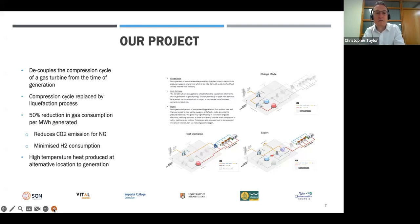What that means is that circa 50% of the work done by the turbine is to drive that compressor. And when you're producing power with gas, natural gas in the majority current case, then 50% of that gas is being used to drive the compressor. That leads to CO2 emissions related to the compression cycle.